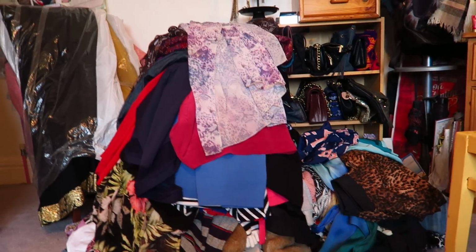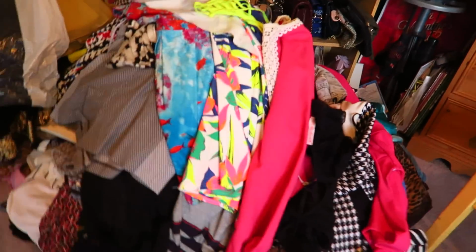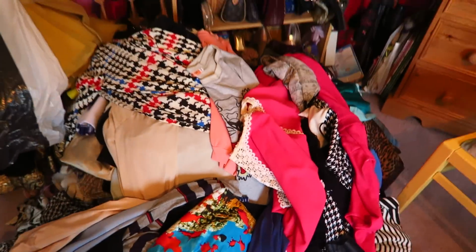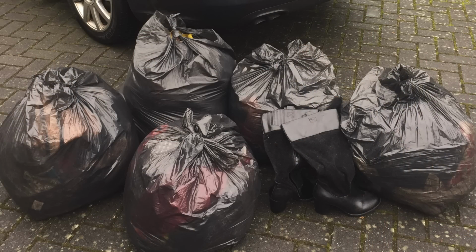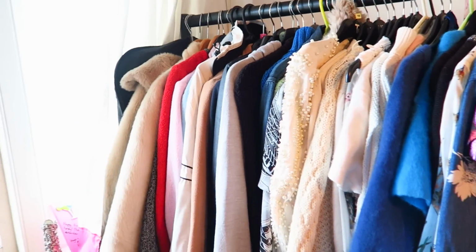So here is the huge mound that I'm getting rid of. There is absolutely tons and tons and tons, so I am very excited to be sending all this to the charity shop. And I always find decluttering a little bit easier when I know that it's going to go to a happier home with someone who's going to wear it and love it and spend money at a charity shop in the process.